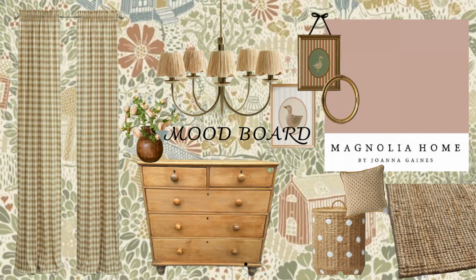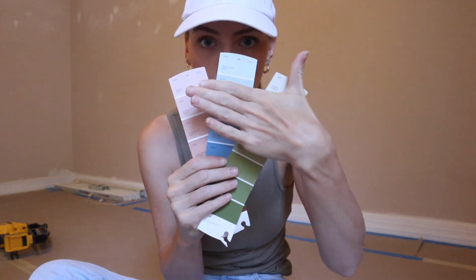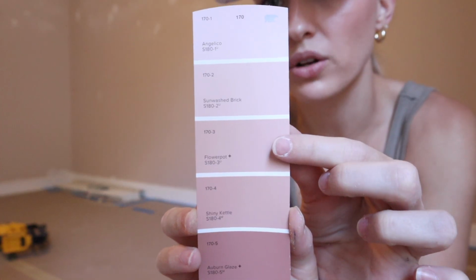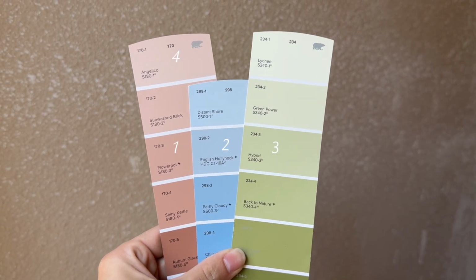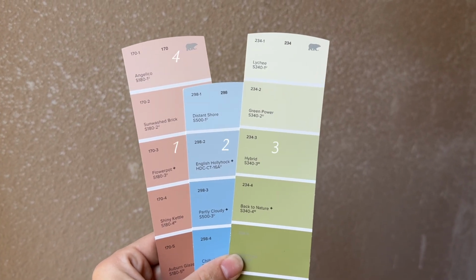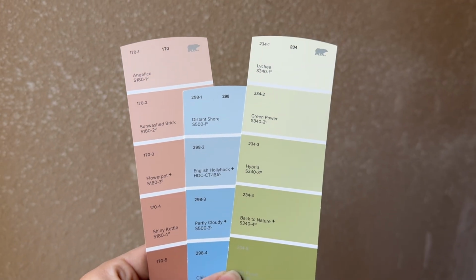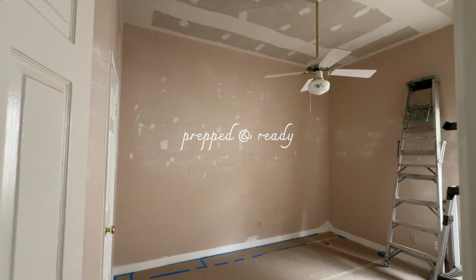Now to a point where I really need to start thinking about paint colors. So I've been looking at colors in my Big Bear pamphlet. So these are kind of the colors that we got going on. More of the upper parts of this, those colors kind of scream Beatrix Potter. This one right here is called Flower Pot. This pretty green, this one's called Hybrid, and it's like a muted green. And then English Hollyhock. Looking at it next to the pink, I feel like these colors all go together really, really nicely.